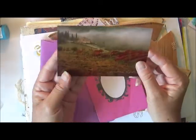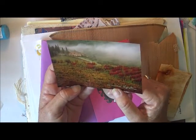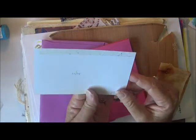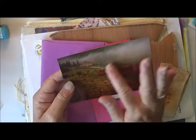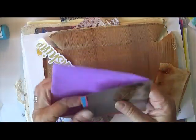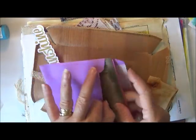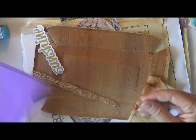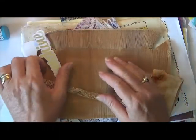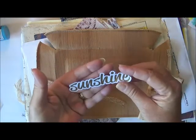And a postcard. Oh, isn't that pretty? Can't read that. Oh, that is so cool. I like that. Lovely country scene. Okay, so that's what was in that envelope. I'll just put that over there. My paints are going to fall in a minute. And wording, sunshine.